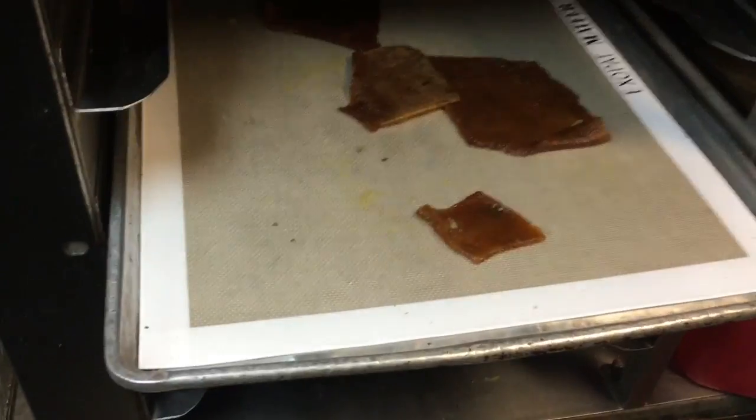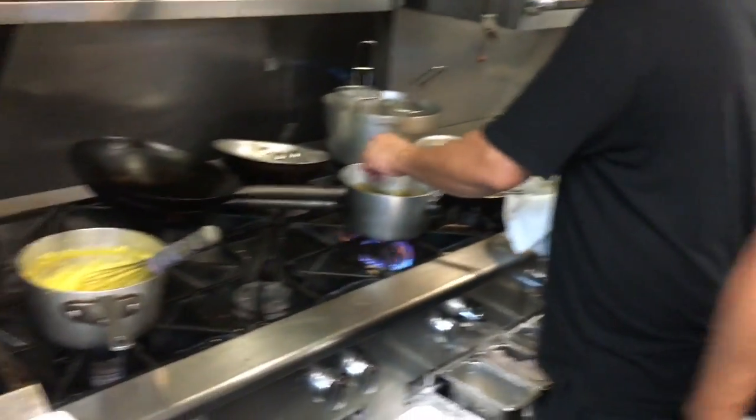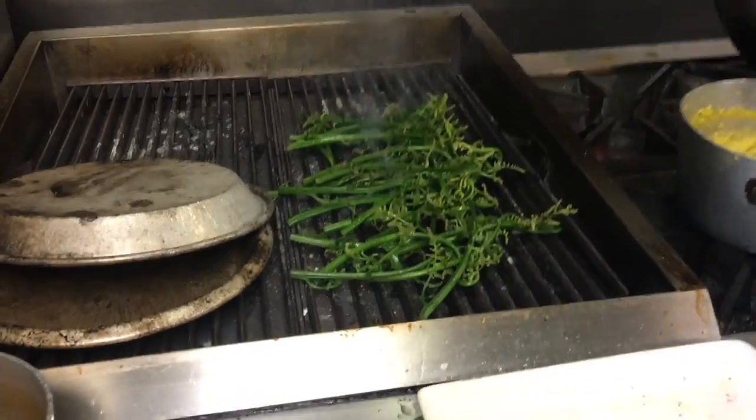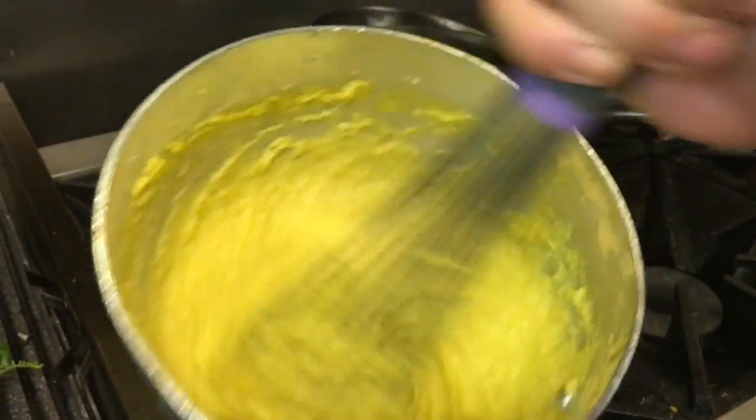Awesome. They're enjoying. Jeff, Nick, what are you making over here? Poi. Grilling some pozole from Hana, and we're making poi polenta. This is poi polenta. Taro poi. Taro root, baby.